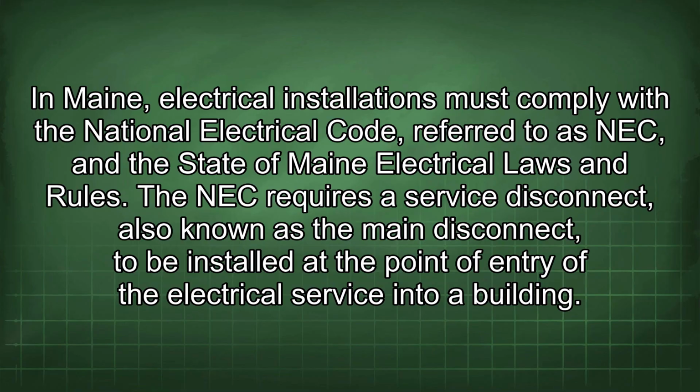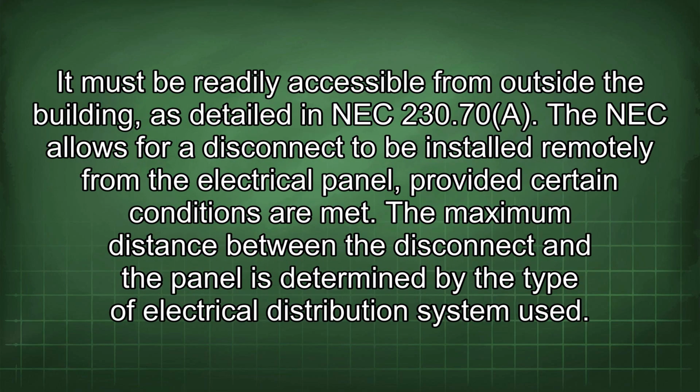In Maine, electrical installations must comply with the National Electrical Code, referred to as NEC, and the State of Maine electrical laws and rules. The NEC requires a service disconnect, also known as the main disconnect, to be installed at the point of entry of the electrical service into the building. It must be readily accessible from outside the building, as detailed in NEC 230.70.